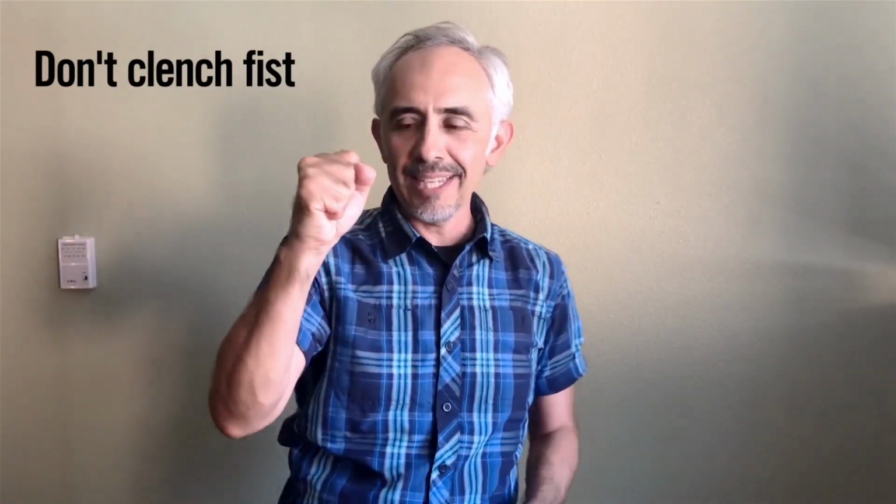And I'm doing that by doing hip rotation, which is no different than doing this kind of arm swing, except I'm making a fist as I do that. The other thing I want to say about my fist is I'm not clenching it.